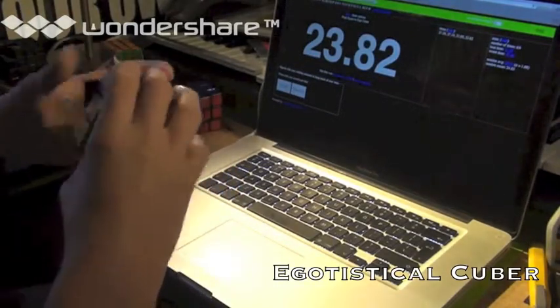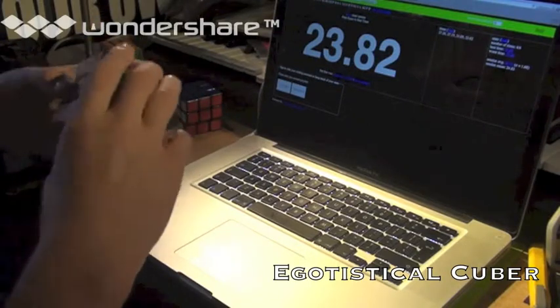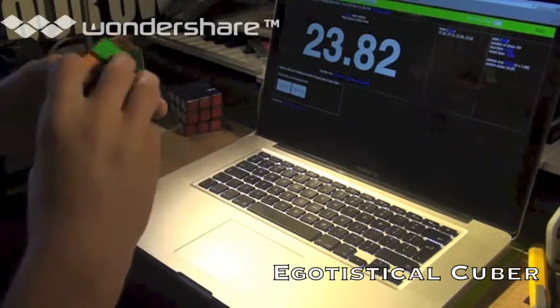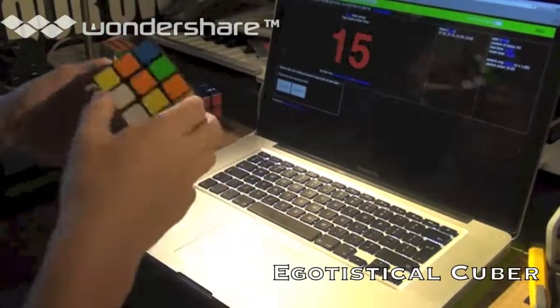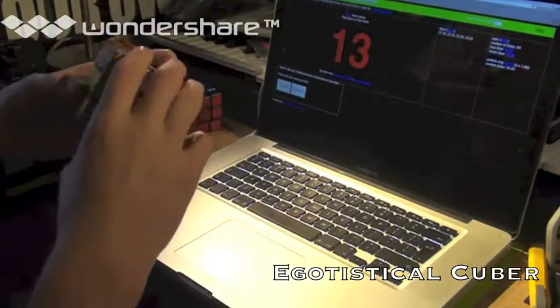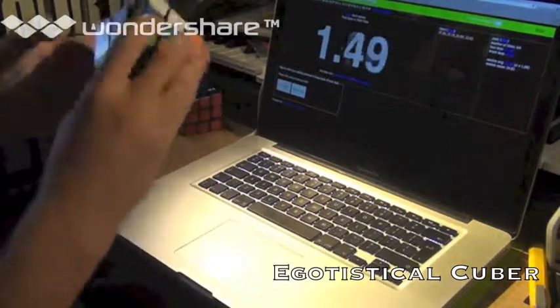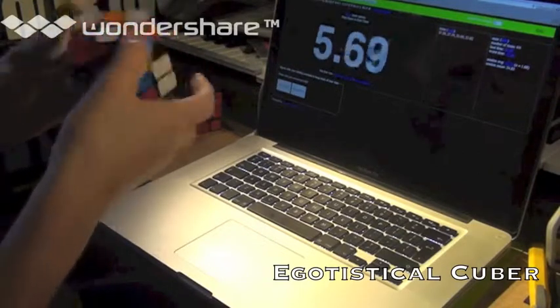This average was okay for me, considering I hadn't solved in about an hour. I had done an average of 12. I think I got a 24 average of 12, and then I just sat on my Xbox doing nothing. So I literally just came upstairs, set all this up, and did an average, and it turned out pretty good actually. So this is the last solve.